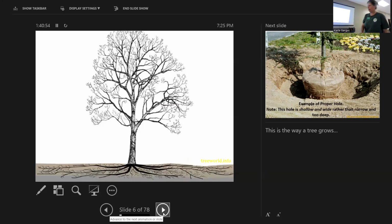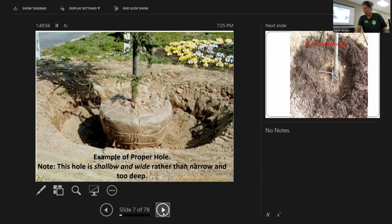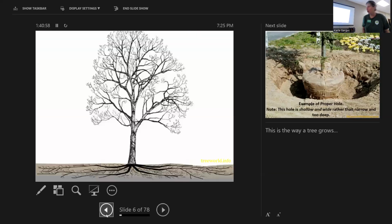Remember when you plant a tree that the roots come out to the edge of the canopy. If you were to take that tree, pick it up, turn it upside down, the roots will always come out, sometimes past it. Those are your feeder roots. Don't cut into them because you'll ruin your tree.